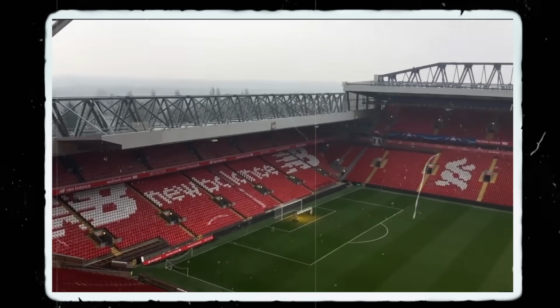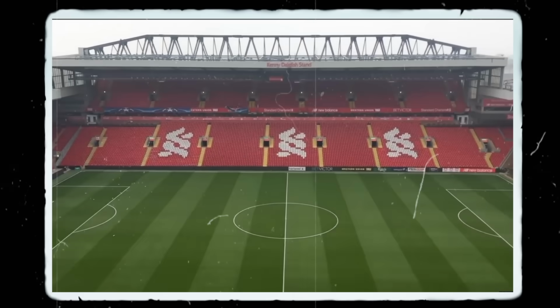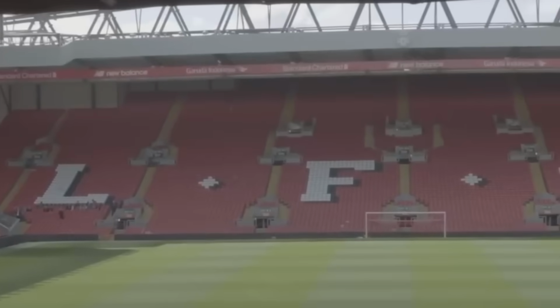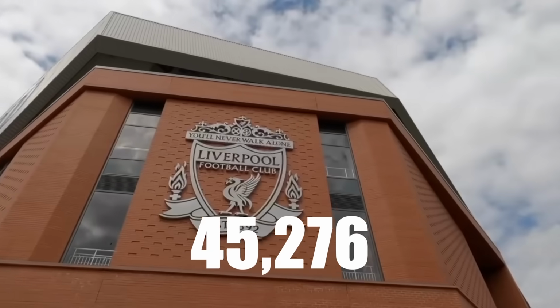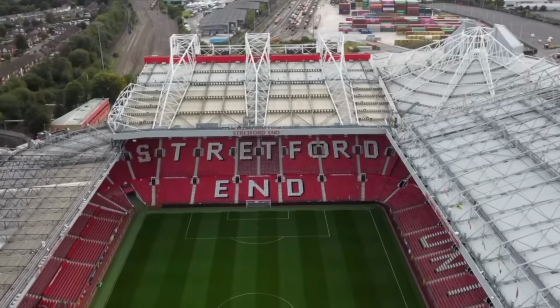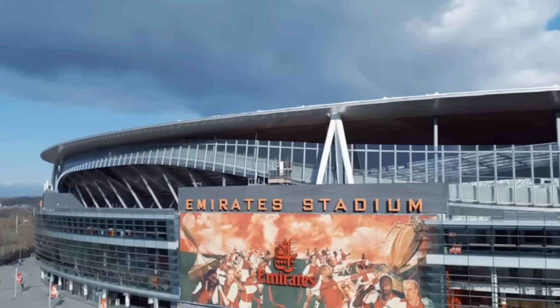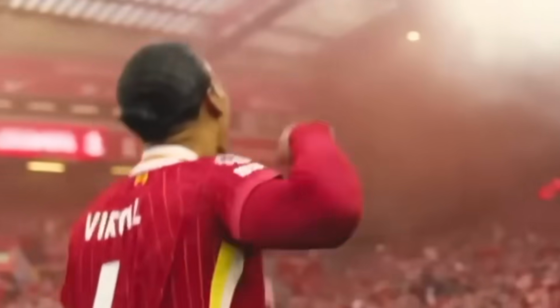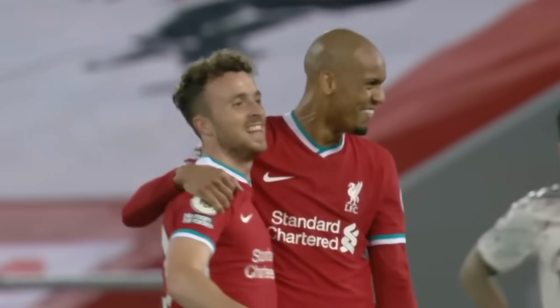To understand the expansion, we need to go back to where it all started. By 2010, Anfield's capacity stood at just 45,276, significantly smaller than Old Trafford's 74,000 or even Arsenal's Emirates at 60,000. This size limitation was costing Liverpool millions in potential revenue each season. The challenge wasn't just about capacity, though.